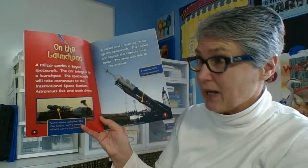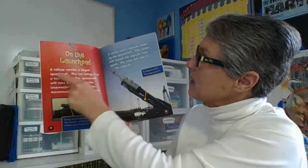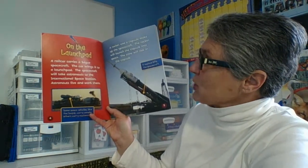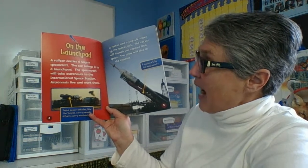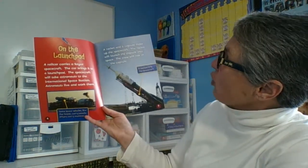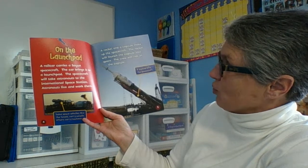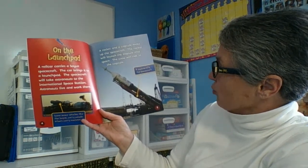On the launch pad. A rail car carries a Soyuz spacecraft. The car brings it to the launch pad. The spacecraft will take astronauts to the International Space Station. Astronauts live and work there. A rocket and a capsule make up the spacecraft. The rocket will launch the capsule into space. The crew will ride in the capsule.